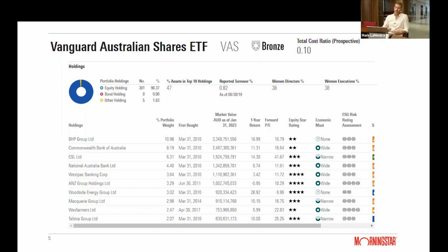Well, of course, you can go into an equal weighted ETF, as Guy pointed out. So MVW is an equal weighted ETF. And what that means is it's going to take the same companies. Now, in MVW's case, it's only looking at the 82 or 87 largest companies in Australia. But it's going to invest in all of those equally. So basically, instead of having that market cap weight, it's going to have an equal weight.